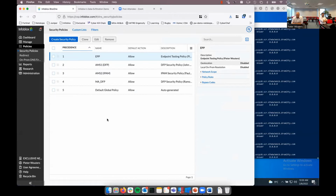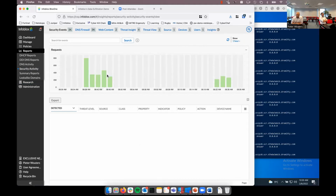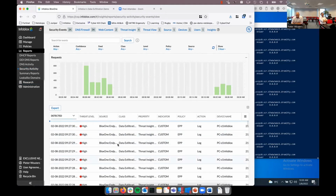So that's that. We know it's now being blocked, but how can we find that back? If you go to reports and go to security activity, we get an overview of all the threat insights, the DNS firewall threats, the threat view, what devices, what users are impacted. You can see the security events over a certain timeline, and you can see what's going on. So you can see from where it's coming, what is happening. So you can see that the threat insight is data exfiltration.